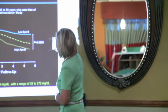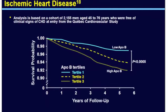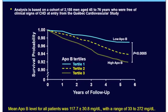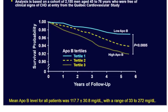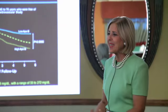I mean, this is a very significant differential, and the p-value is very, very low. So it's very statistically significant. So again, perhaps we've been measuring the wrong thing, and we shouldn't be asking patients, what's your cholesterol? We should be asking them, what's your ApoB?